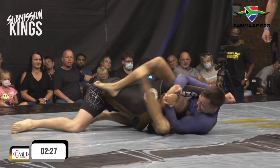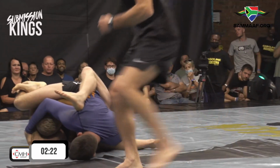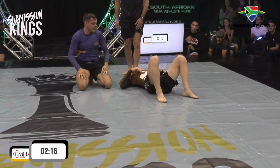But now he's into the same pass to the top, but this time he sets up the triangle. That was insanely slick. Still working on that triangle. He's got the arm quite deep here now. He gets the tap. He does!